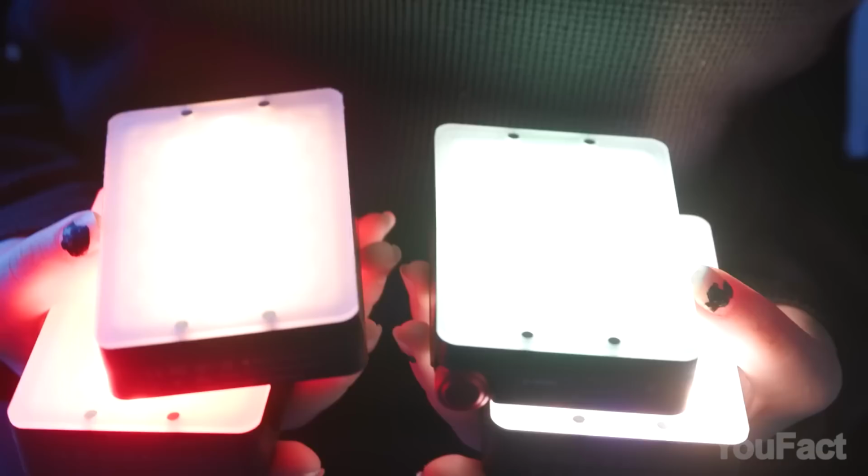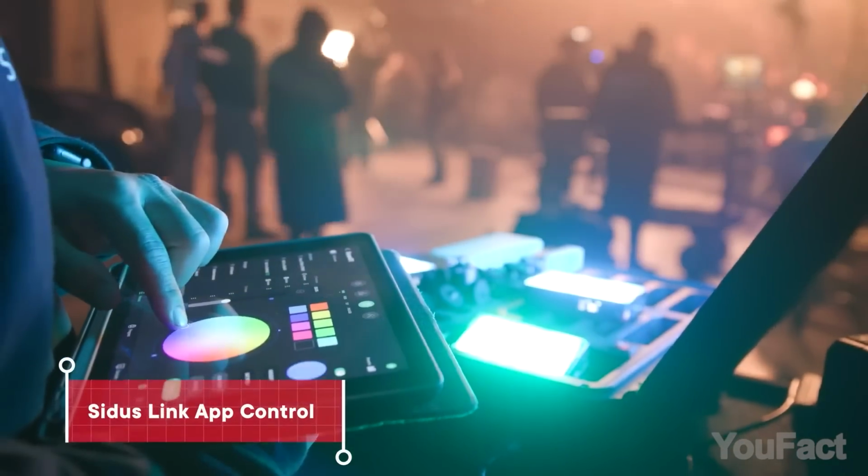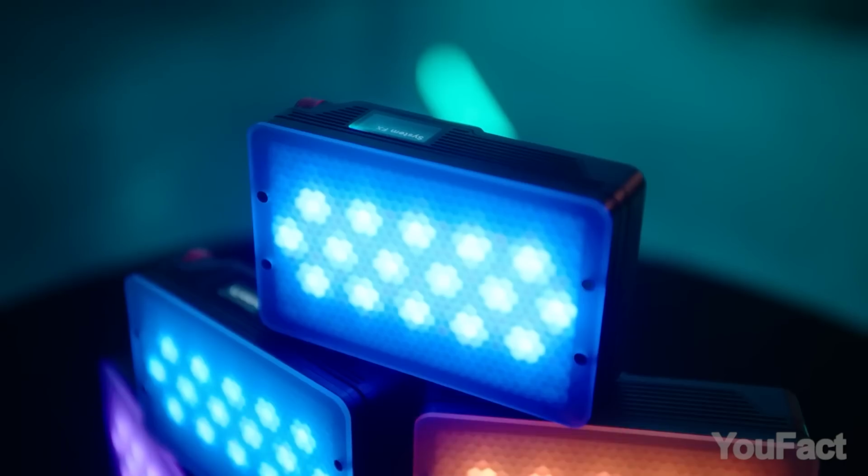At its maximum brightness of 1585 lux, you'll have up to 2 hours on one charge. Control it remotely or with the knob on the body. It's a matter of preference.